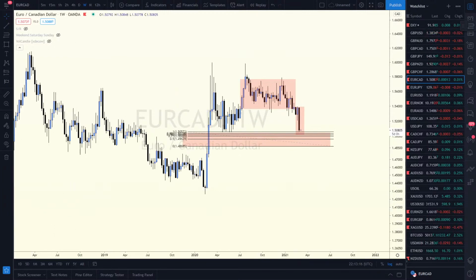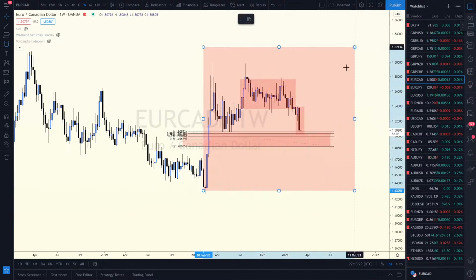I was just reading a message there. So this is obviously the area where buyers came in and the last time the sellers sold. So overall we're still in buyers territory anywhere above this level.